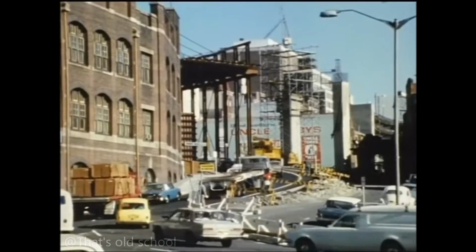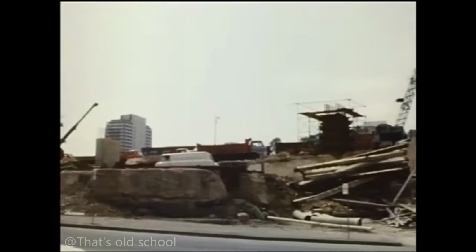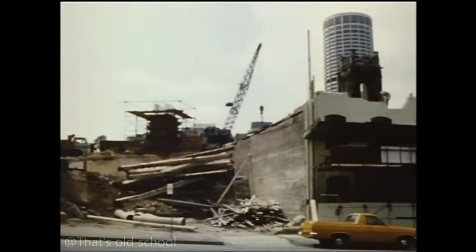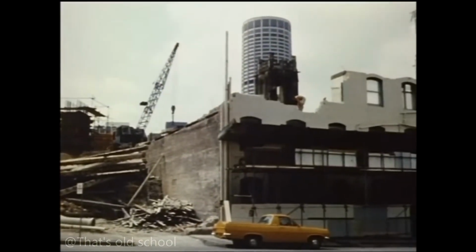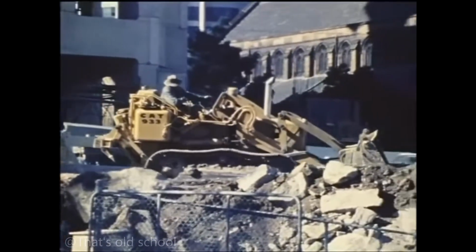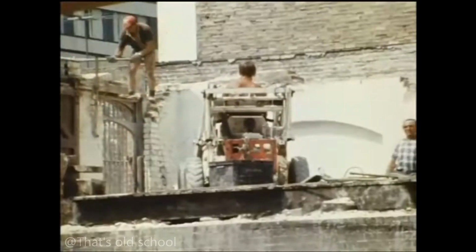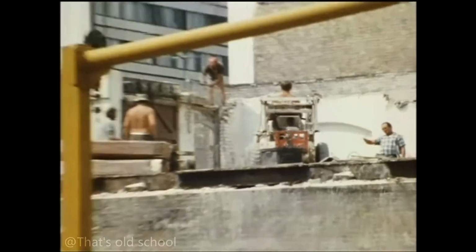The length of columns supporting the viaduct are up to 22 metres above the ground. The location of the distributor is through a highly developed area, and demolition of properties on the right-of-way was necessary. Some of this demolition took place during the construction of the distributors.